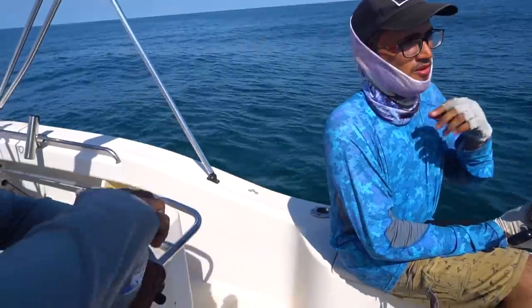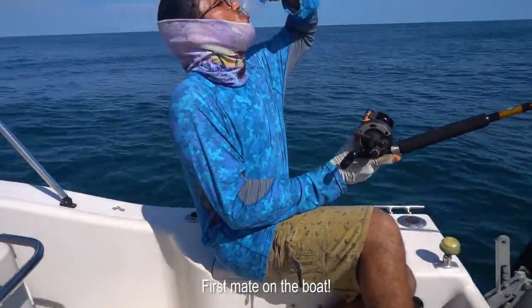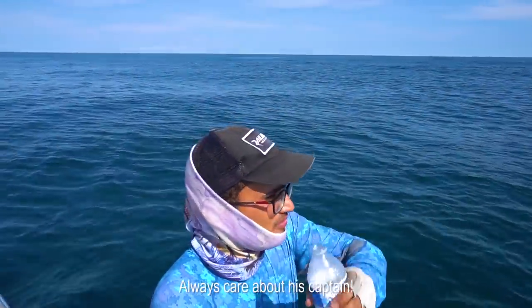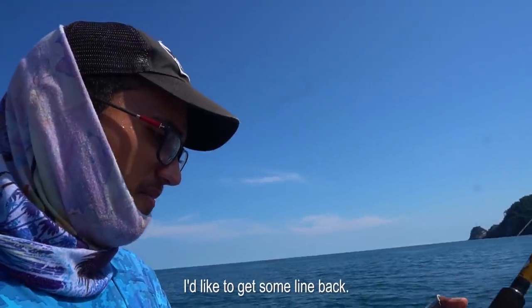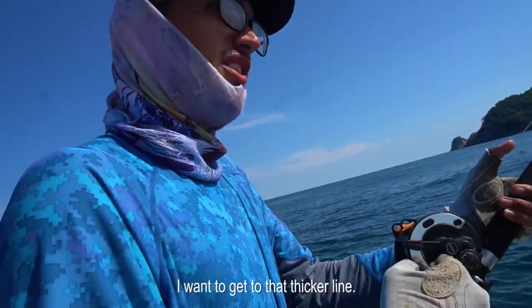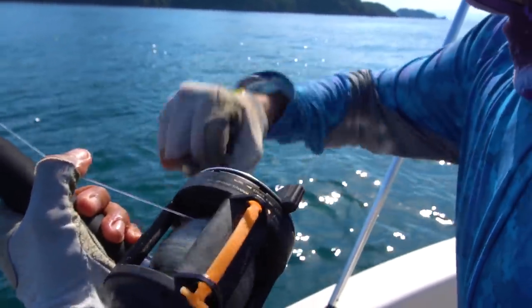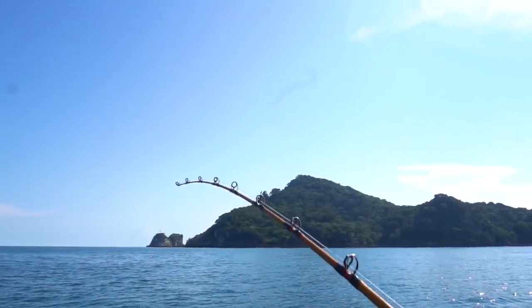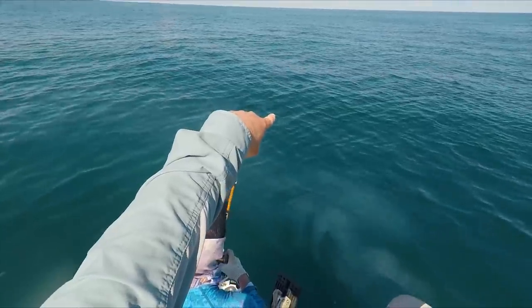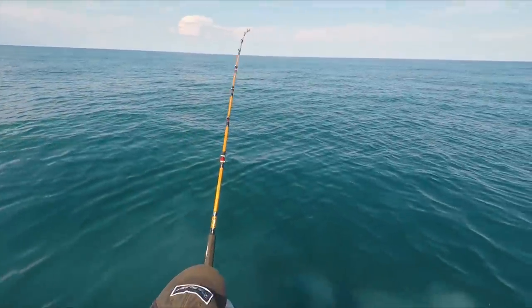Woo. Oh, wow, wow. First mate on the boat. Yeah, oh, wow. Careful about his cap. I'm gonna get some line back. I want to get to that thicker line. We need to take that picture. A picture with that sailfish. Yeah, can't see her in the camera, but she's right there. We can see her. She's right on the surface, just kind of chilling right now.